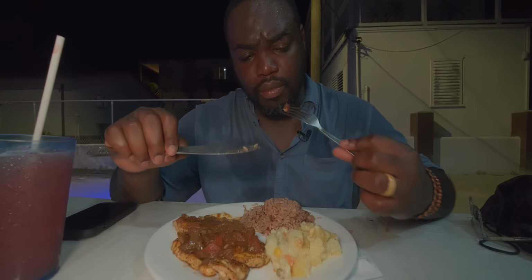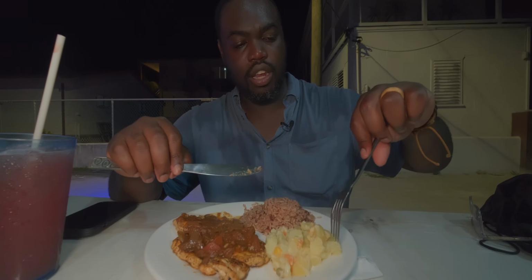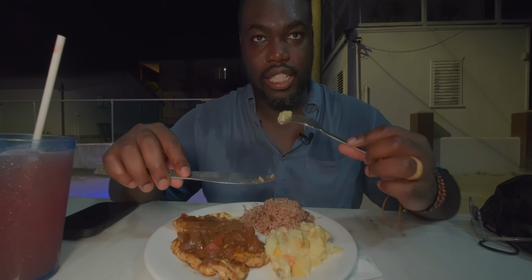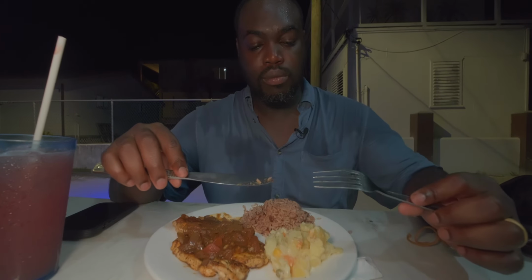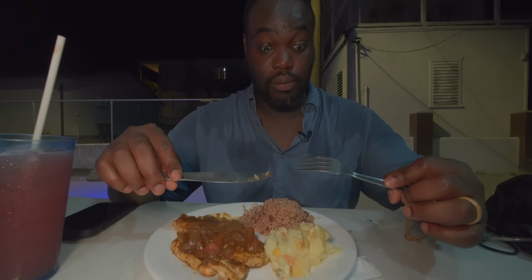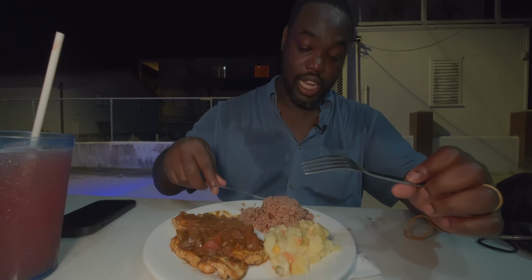Now, I'm not getting a strong sense of coconut milk in it, so I feel like that's the only thing that's missing from this to basically make it rice and peas from Jamaica. But this potato salad though, yeah, it's fresh. So definitely check out Chef Juan.